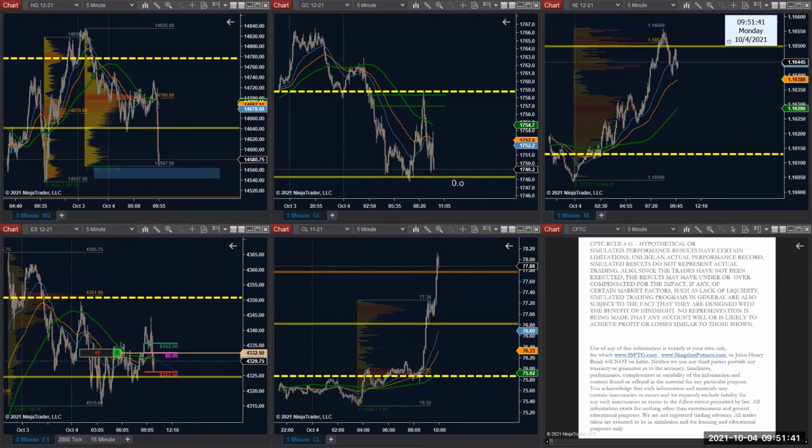NASDAQ just kind of chopping around, not really doing much. Getting very close to that support zone just underneath the lows, into the low 60s or high 50s.